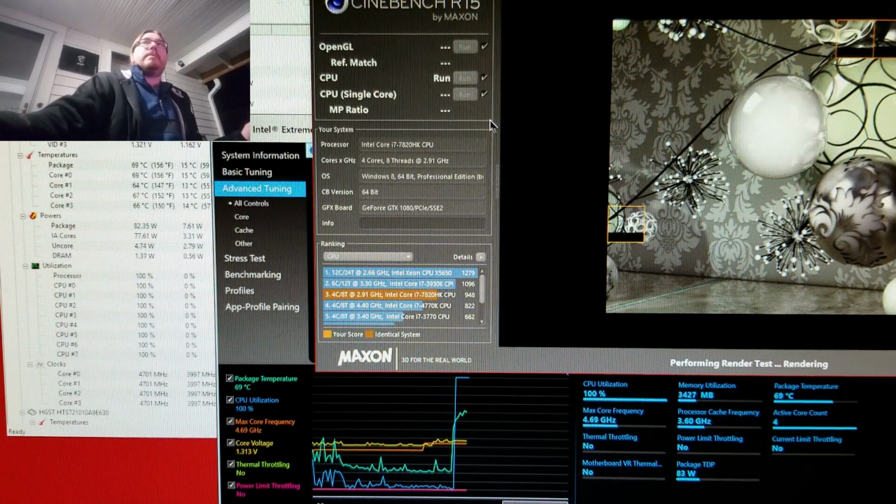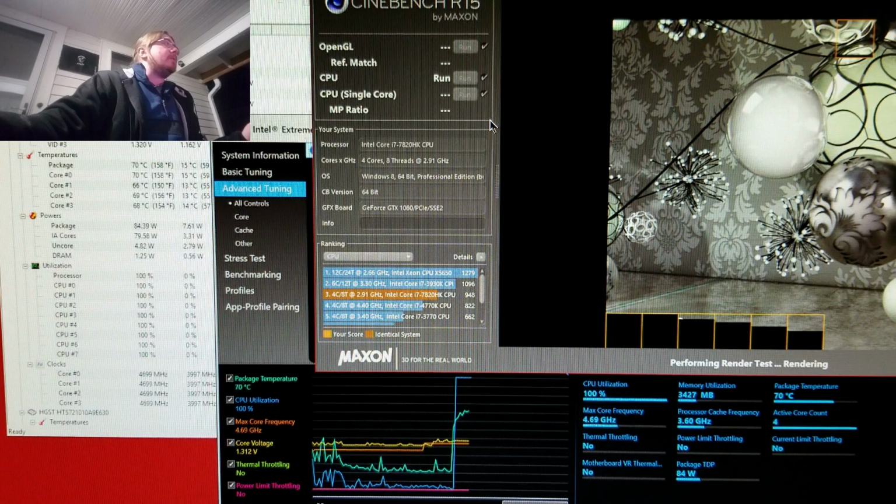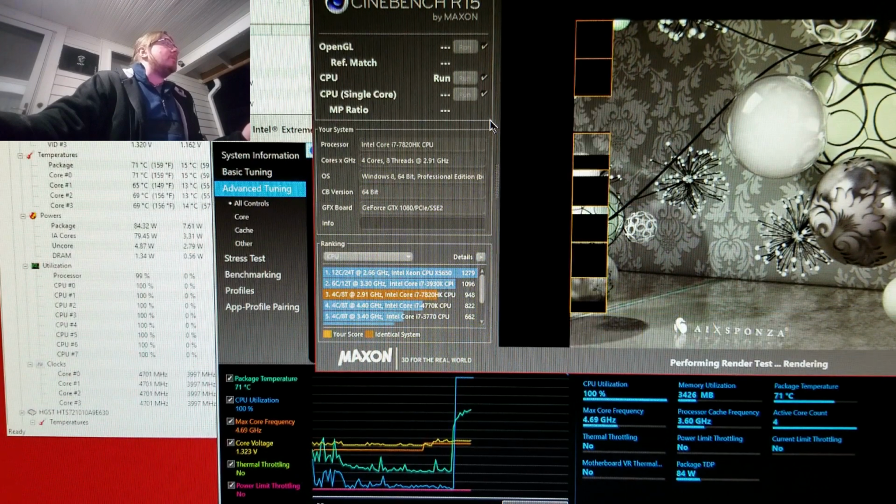As a car is pulling a truck up here, I don't know what they're doing. But it's definitely working. It's looking good so far.